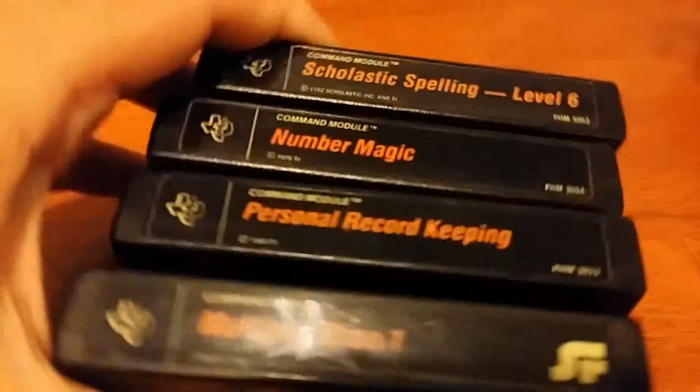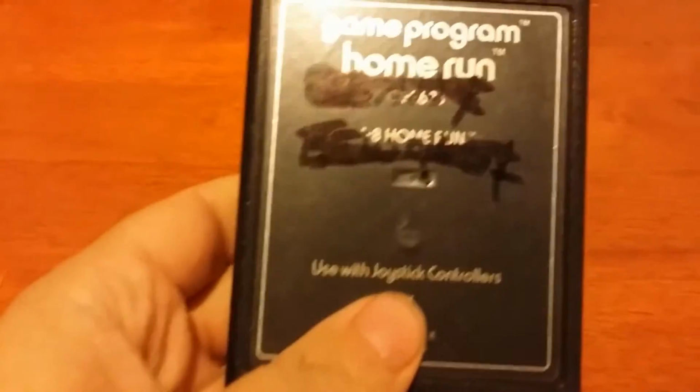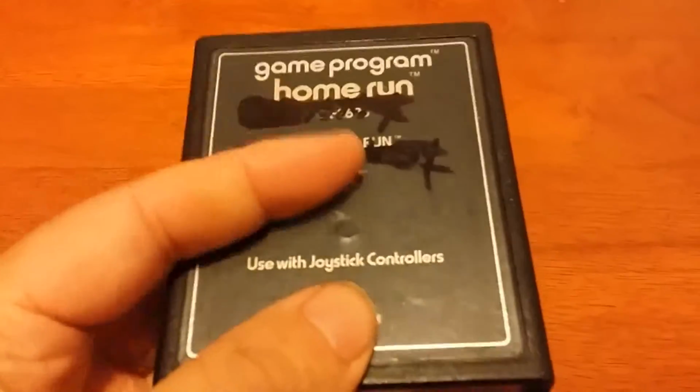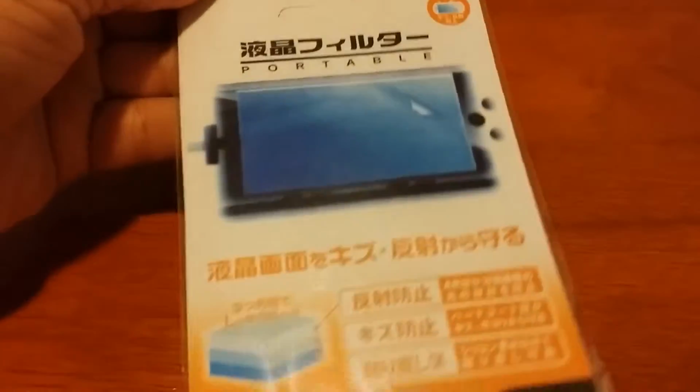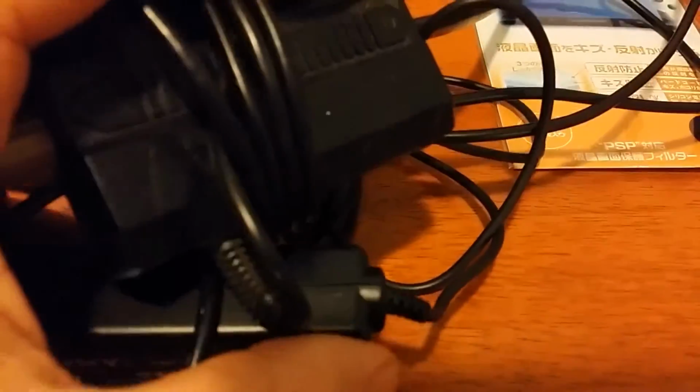So these aren't very exciting, but I could definitely use them in my TI-99 collection because that's my first gaming system. I also found a random Atari cartridge, Home Run. It's got that squiggle on it, but whatever. And a bunch of odd items like this PSP screen protector and PSP AC adapter and things like that. I got a few other things. There are a lot of controllers, so I thought I'd grab a controller.